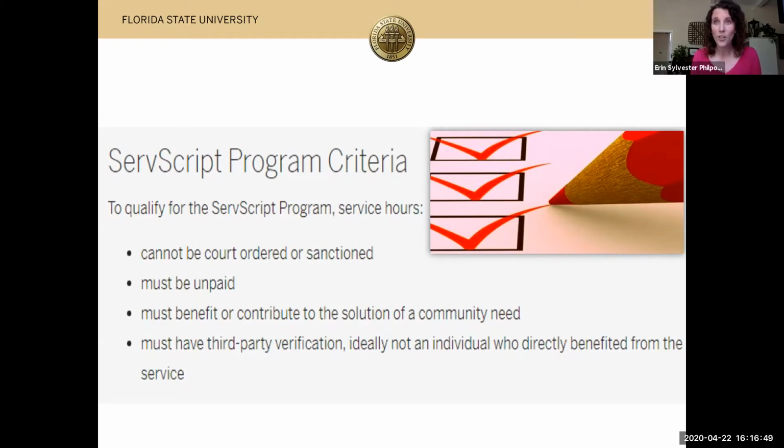So in order for things to count on your ServScript, they need to be unpaid. If you're receiving payment, that is a job, that's not service. They cannot be court ordered or court sanctioned. And that also counts if you were sanctioned by FSU as part of a penalization or a consequence from something. They need to benefit the community and solve a community need or a social problem.